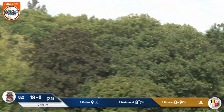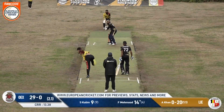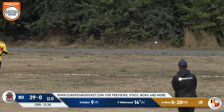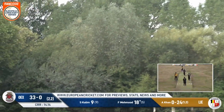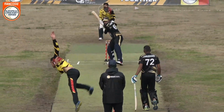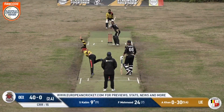And big into the leg side. Six more runs. Questions in, we'd love them. Leg side again, too short. Going to be another boundary. And this is going to be another boundary. And this one will be all the way. Six more runs. And Mahmood, oh, he's getting off to a flyer. He's into the 20s now. Looking forward to seeing him.